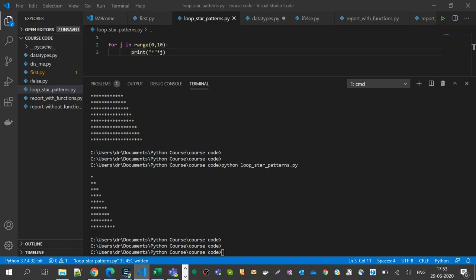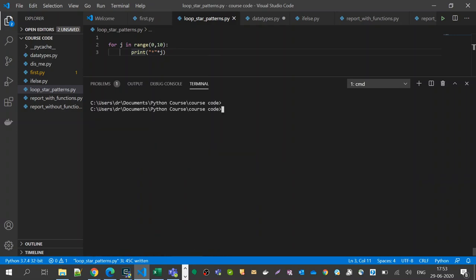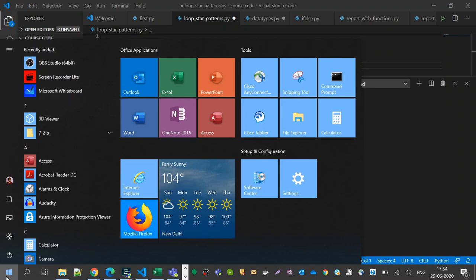I'll just clear this off. The screen that you're seeing is an IDE. An IDE is nothing but a fancy notepad. That means you can write text, and that text will be highlighted according to the language that you are using, and it shows line numbers.